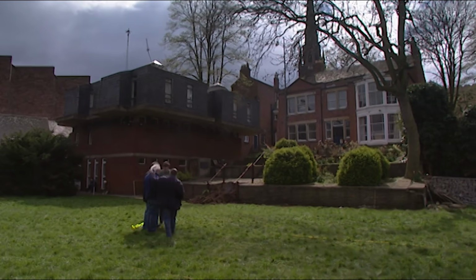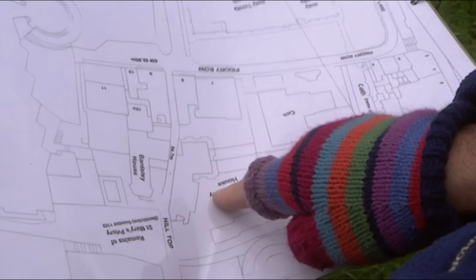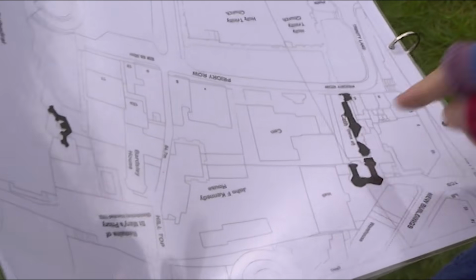So where are we on your map, Mick? Well, we're about here where it says John F. Kennedy House, which is over there. We're on the grass out in the front here, so we're just about there. And where would that be as far as the cathedral is concerned? Well, you know that we've got these bits left, so if we put this, it's posh this, isn't it? It's overlay, you see. We put that over the top.